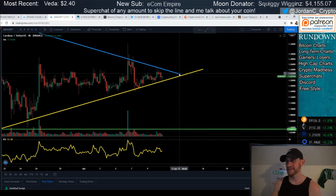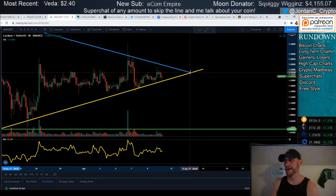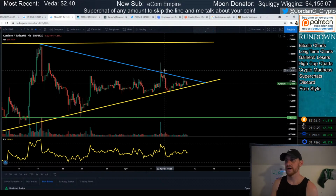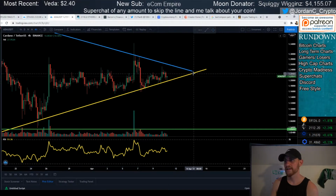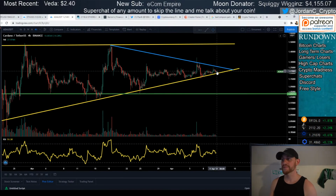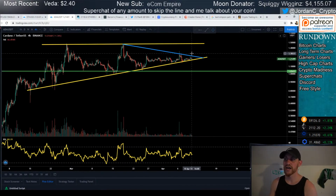If you extend this out like this, it makes a little more sense. If you come from this last rejection, I'm going to take it from up here where you got 2 touches on the top side. Technically, I think you're going to have a big move for Cardano within the next 3 days. Now, 3 days might seem like a long time, but if we do break to the upside here, we're probably going to end up going back up to back test our ascending triangle top, right?